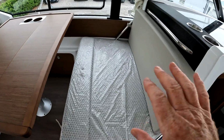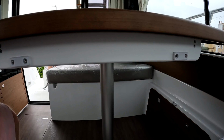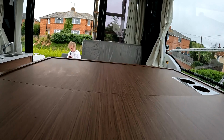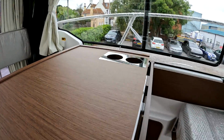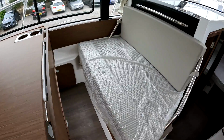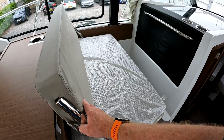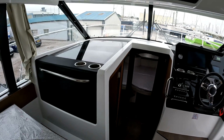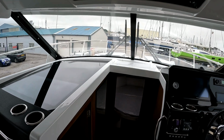Then this bench seat here, underneath this table we've got this little white plastic bit here which just pushes in slightly, just slides in there like that, and then that allows this table to drop down there. And then, like many you'll have seen, you have this ability to lift up this seat. It slides across there and becomes a very nice forward facing seat while you're underway, with your drinks holders, and a very nice spot to be watching the world go by in.